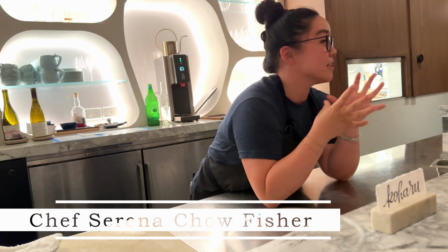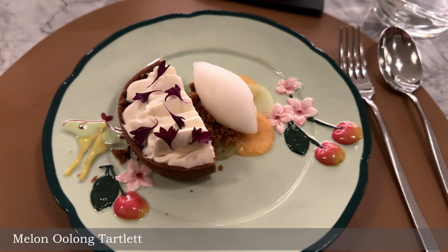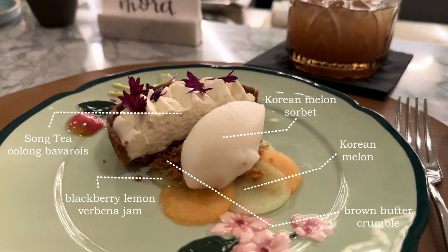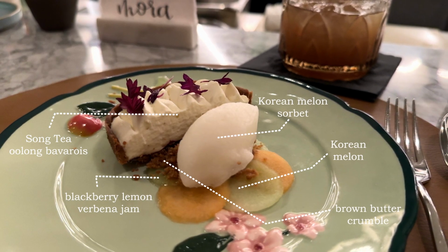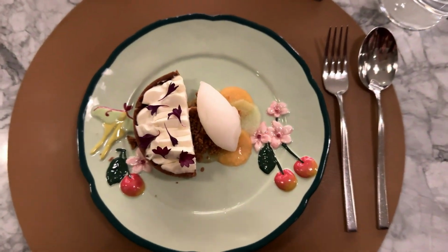Then Chef Serena Chow Fisher came out to introduce the first of 2 desserts, which was this tartlet filled with a charcoal roasted oolong tea bavarois, accompanied by a Korean melon sorbet and brown butter crumble, all sitting atop a blackberry lemon verbena jam. Not your everyday tart, this work of art not only was a refreshing reprieve from the heavier courses of the evening, but it had layers upon layers of flavors and textures to discover.